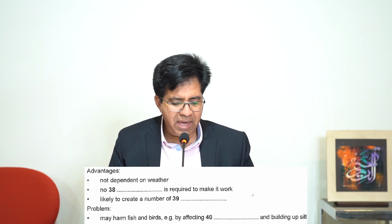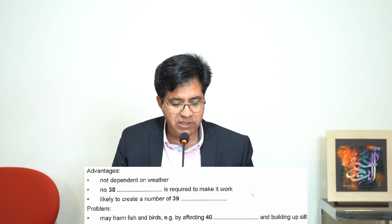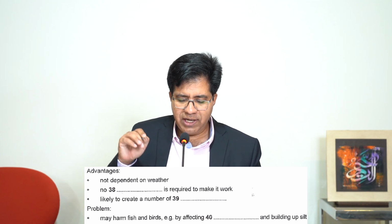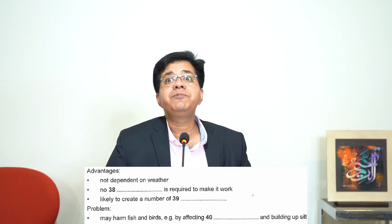Problem. May harm fish and birds. So this will harm fish and birds, for example, by affecting dash and building up silt. So one problem is building up silt.